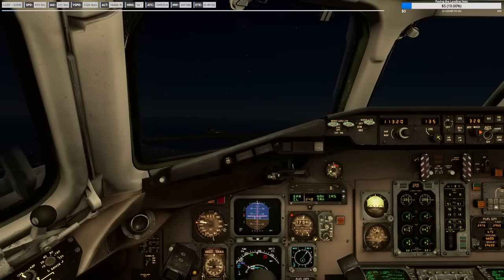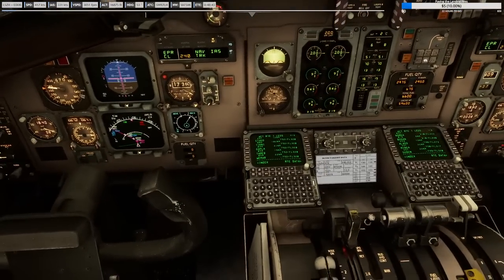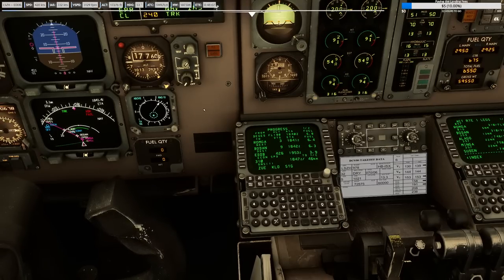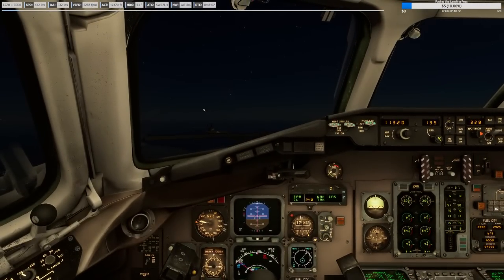Roger, just for clarification, is that the time we expect until we can leave the hold, or our expected approach time to when we receive the approach clearance? That's the time that you leave the hold. Okay, okay, 54. We are missing the arrival event by 23 minutes. That is unfortunate.